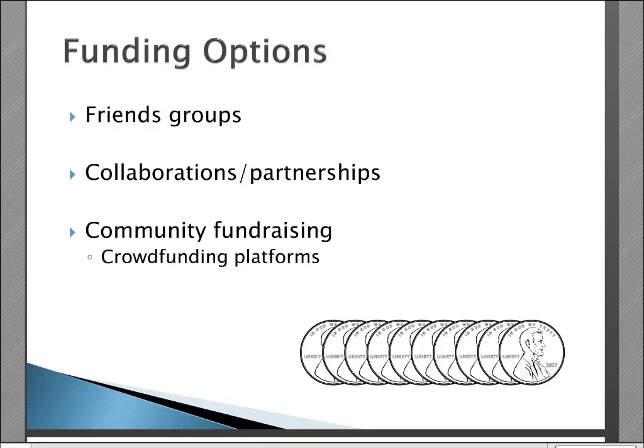All right, so let's talk a little bit about funding and how you can pay for all of this. These are just some scenarios that have worked in my region. Friends groups, if you're in public libraries, they've been incredibly supportive of these projects. I know several libraries that have gotten funding from their friends groups to pay for digitization of newspapers.